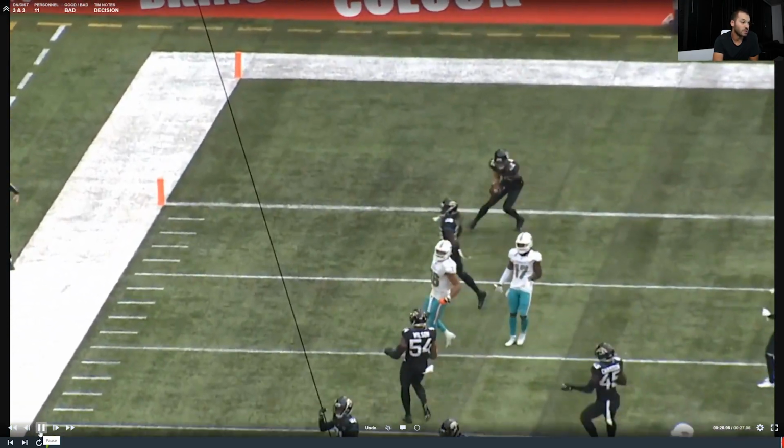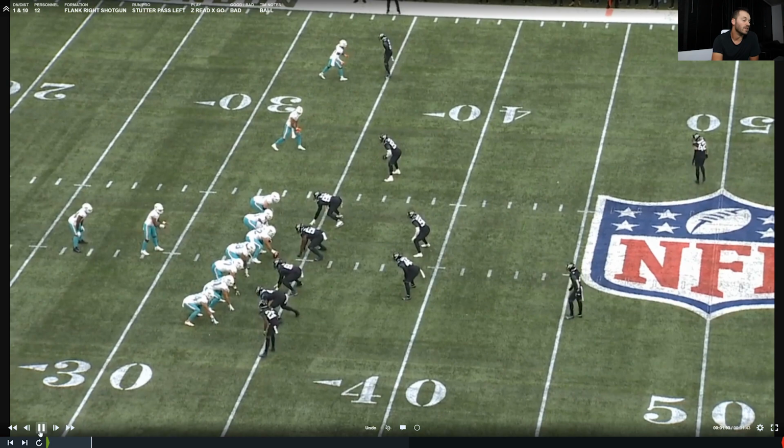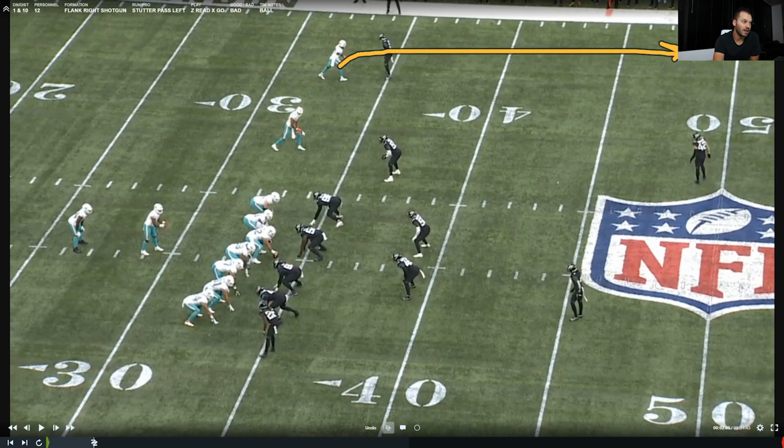But let's just not do that. Let's just get the first down. This is obviously the bad ball everybody knows. So what we've got outside, we've got X go, and we've got Z read in the slot, meaning he's going to try to get vertical. If he can't get on top, he'll sit down.